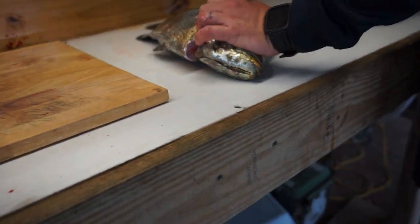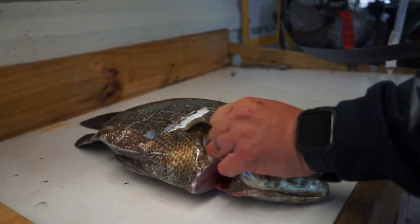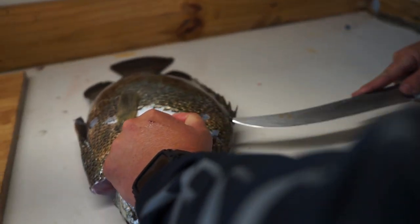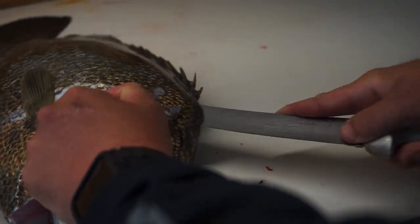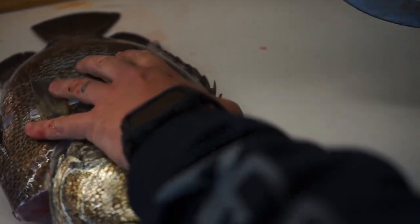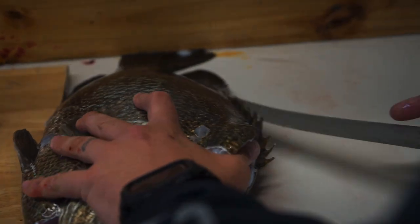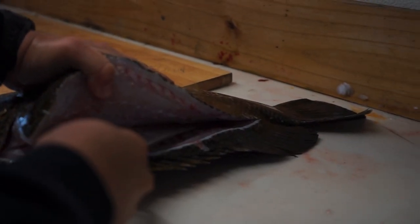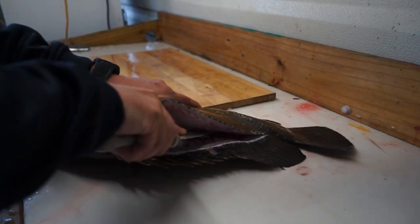Normally I would not fillet a fish alive. And so just because we didn't have any ice, that's why. Because they're a little bit harder to fillet. He's so hard to fillet alive.